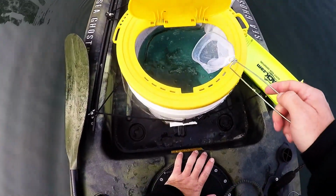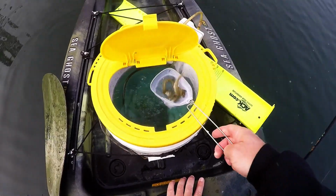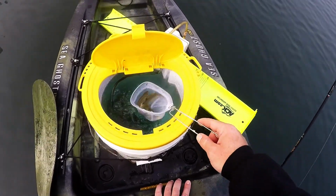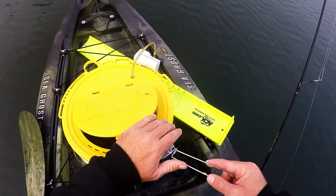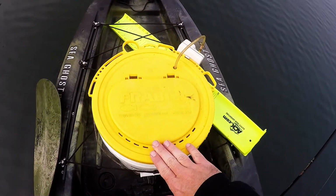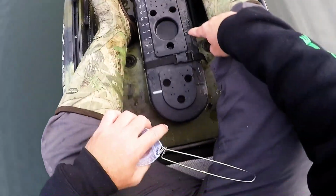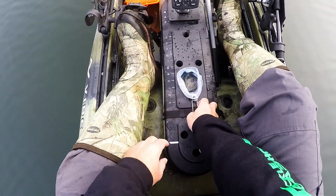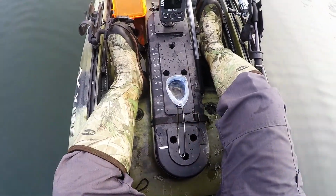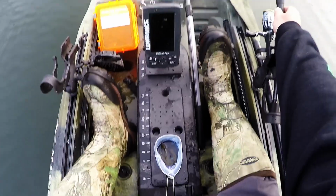And one cool thing about this kayak, I don't think they intended it to be this way. You get a couple shiners, and you really don't feel like having to reach back around over and over again every time you lose one. So what I do is I take my little cup holder, fill it with some water, and now you've got a little mini bait well. Just kind of chill out there for a minute.